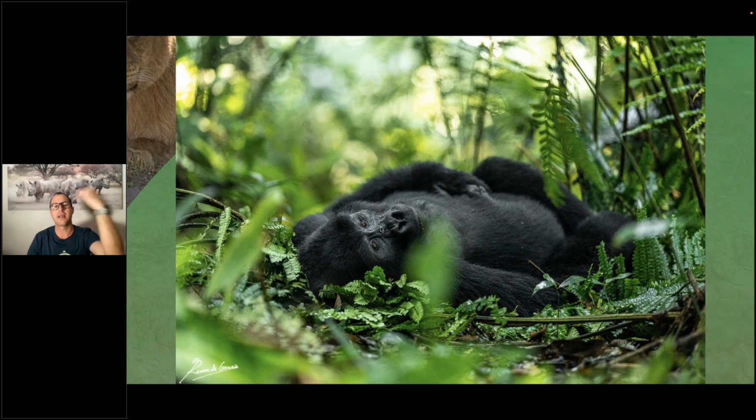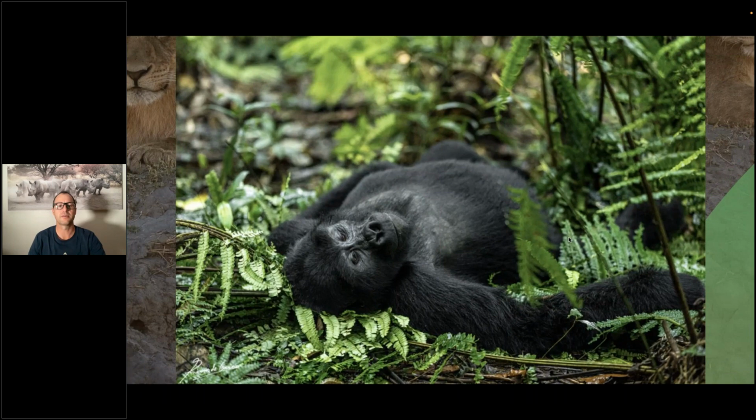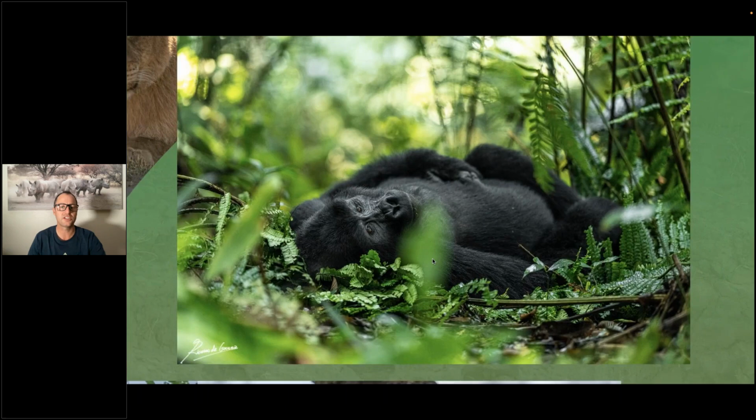So I'm going to go back to this one. You can see how close the background is here and it becomes a bit busy. But in this one, there's utter clarity just going through. And it's just beautiful to change that perspective. And it depends on which way you want to look at it.